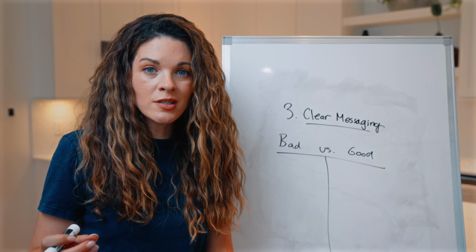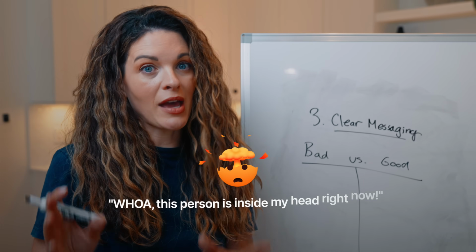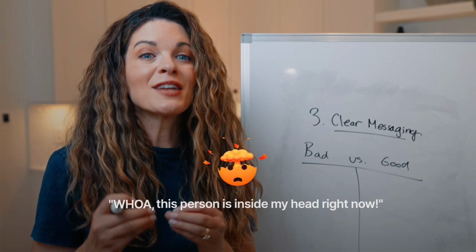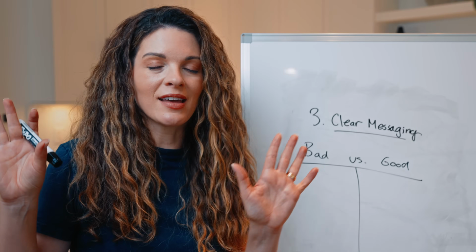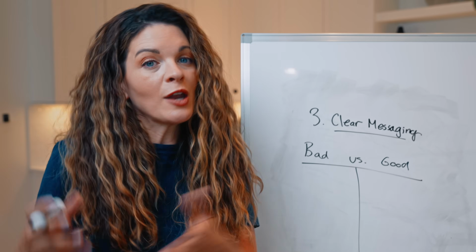You want your words to make them stop scrolling and think, whoa, this person is inside of my head right now. How do they know what I'm thinking? That is the goal. If somebody says that to you, I always take that as the biggest compliment because it really means that I know who I'm serving and who I'm not ultimately.